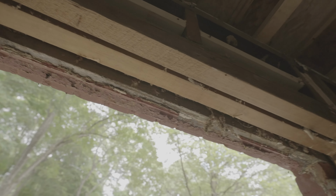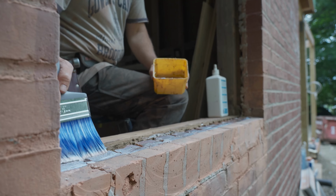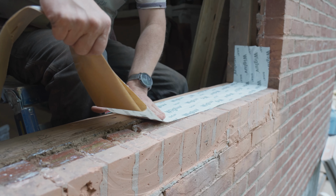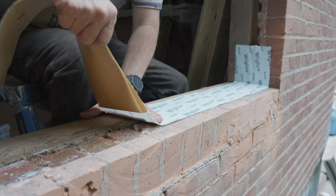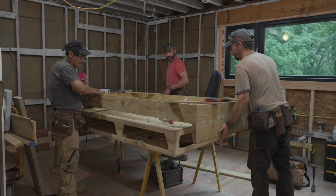It will look different than the second story, but that's the reality of working with an old house and adding on to it. For us, the air sealing details on those, we used a few different tape products from Siga to create basically a flashing detail to seal the veneer brick and the framing at the same time. Then the buck was built on the bench, again with exterior stops.